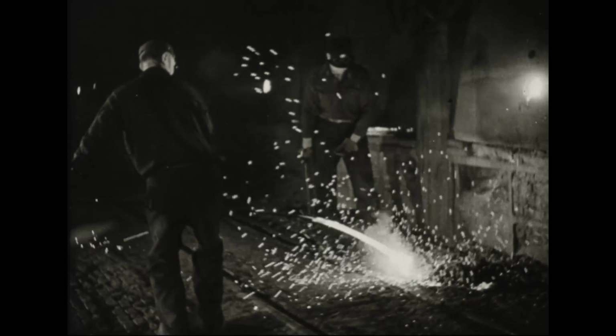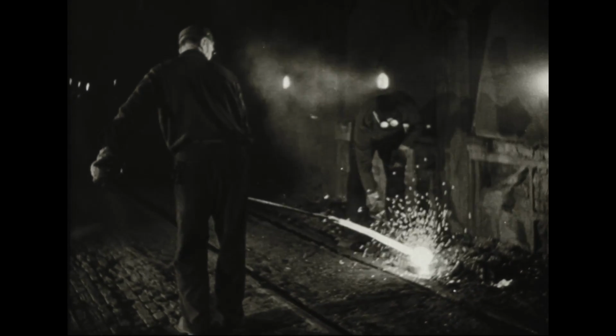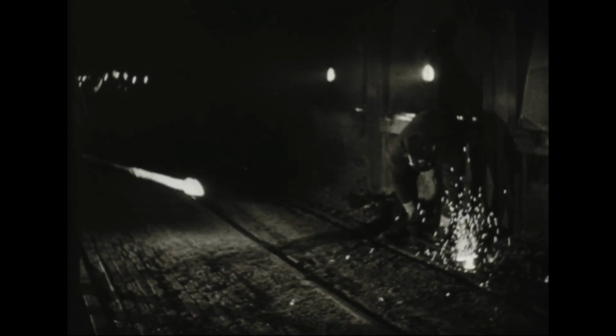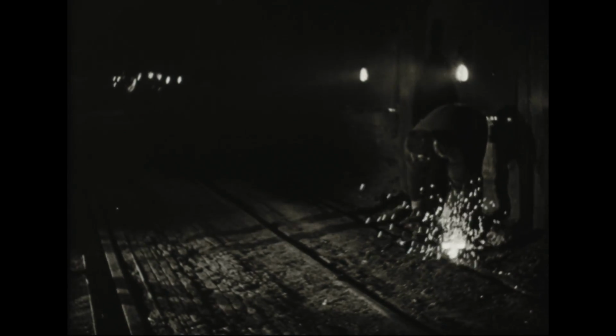In the open hearth, the steel's nearly finished. The first and second helpers take a sample. Mike Kubinski's the first. Earl Strong is his assistant.